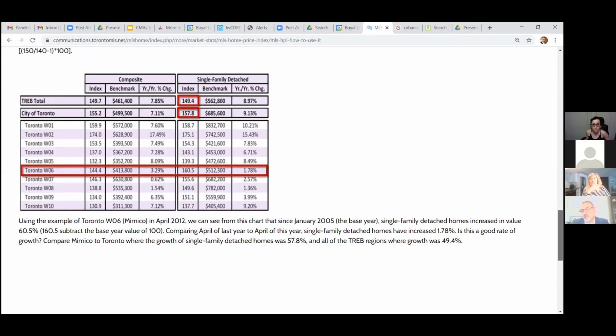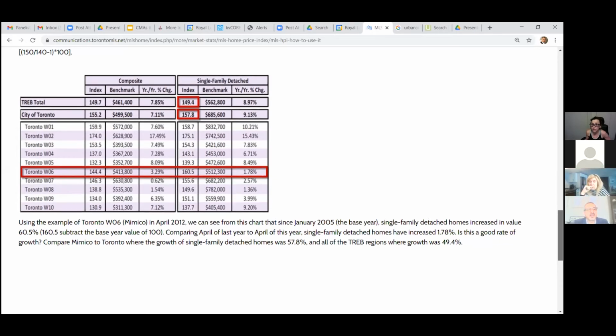Correct. So let's say, for example, the property that we're looking at is the one in Toronto W1, up here, and the number here is 158.7. Okay, so we're going to take 158.7 over 100, which gives us 1.58. Now minus 1, so you've got 0.58 times 100, which gives you 58%. So the property would have gone up by 58%. So you take that 58% and you go 1.58 times whatever the purchase price was, because it's 1 plus the 58%, right? So that's the new purchase price.